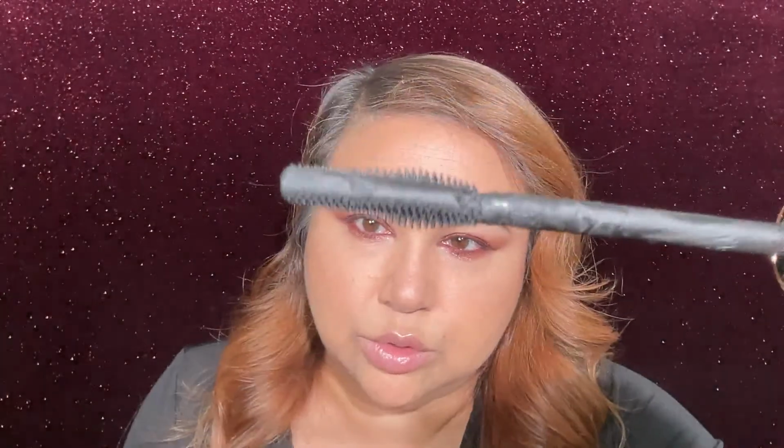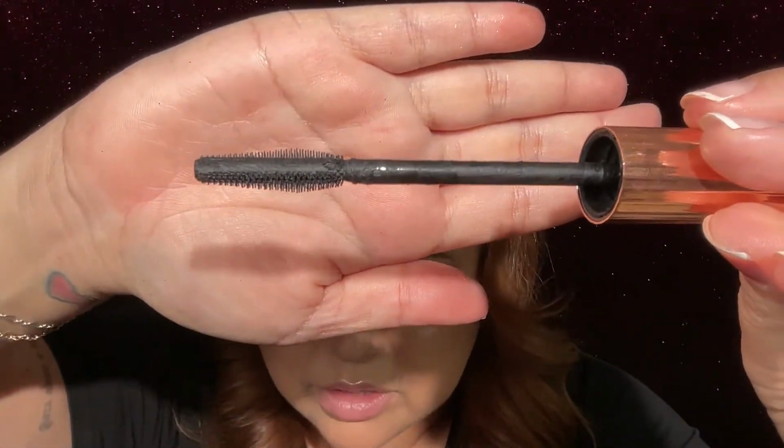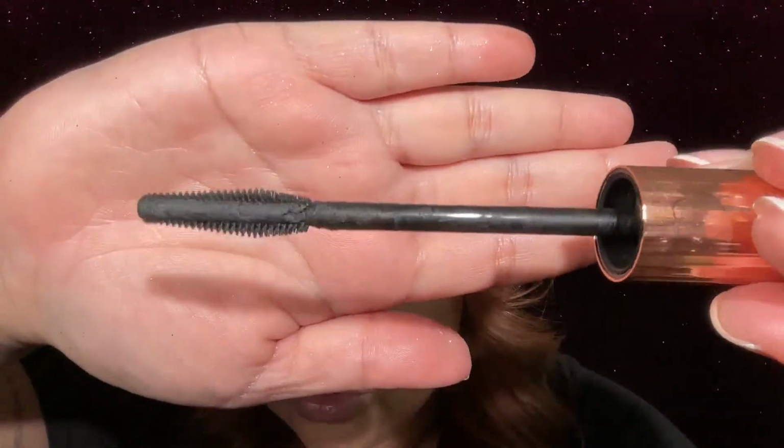So again, this is the Pillow Talk Push-Up Lashes Mascara. I love this mascara because it's got a really cool brush. It's got two sort of flat paddles that are going to paint the mascara on. And then it's got two edges of bristles, which is going to really comb the mascara on. And I love it because this is going to really give you 24-hour vertical lift.